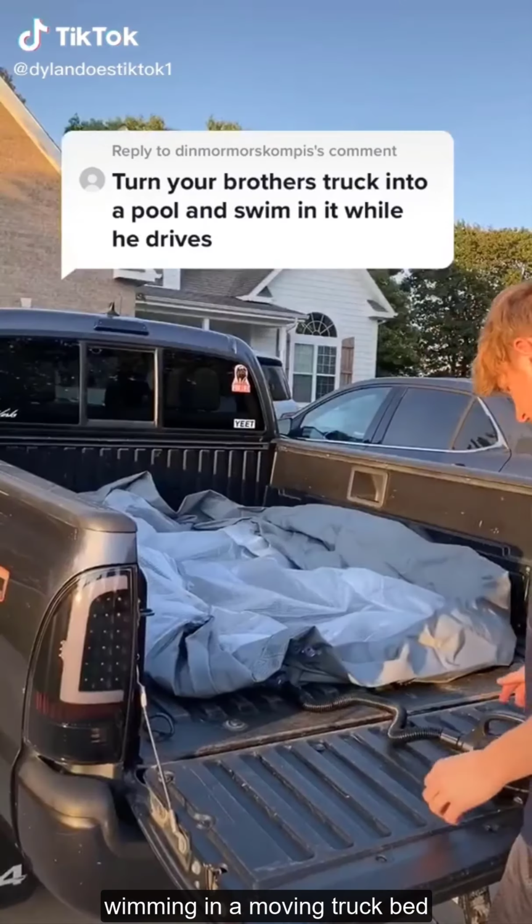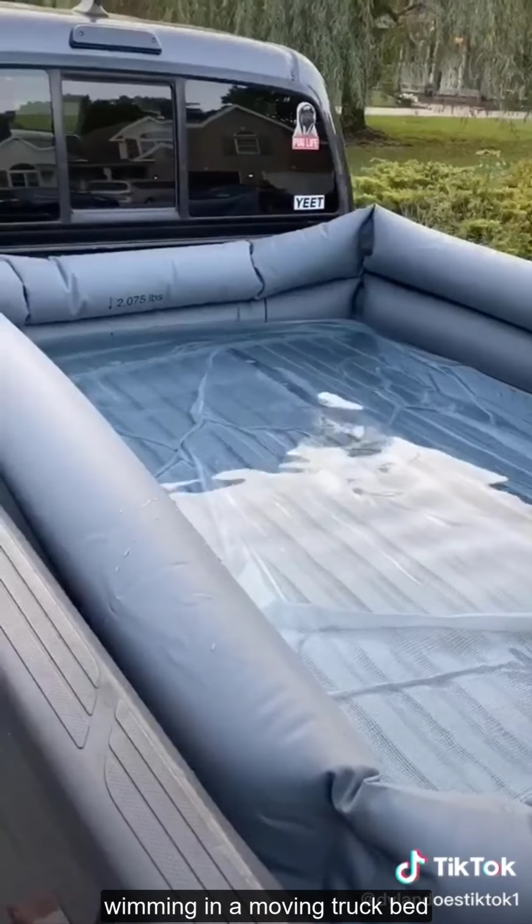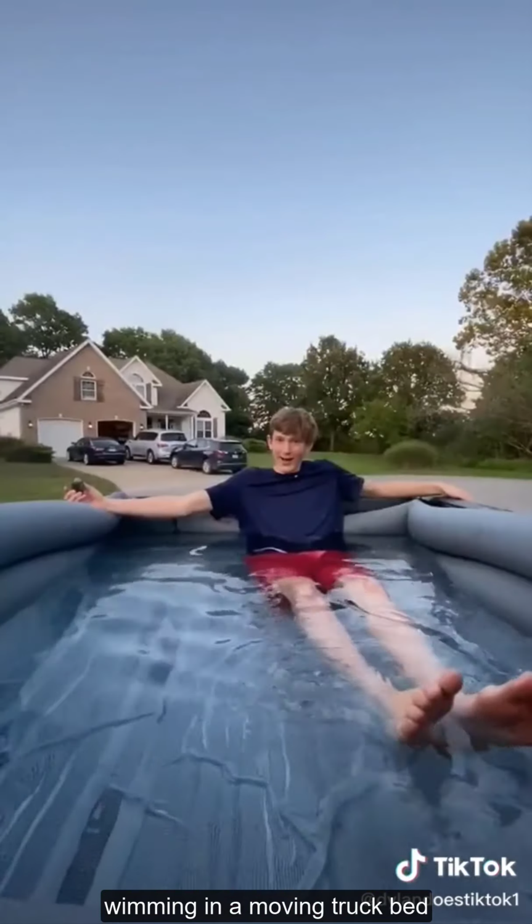So one day I got a comment that said to turn my brother's truck bed into a pool and swim in it. And I've already done this for YouTube, but not really for TikTok, so here you go. I filled the pool up with water, and then got in it, sat down, and we took off.